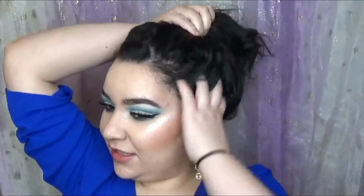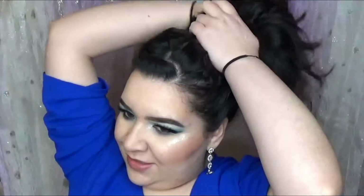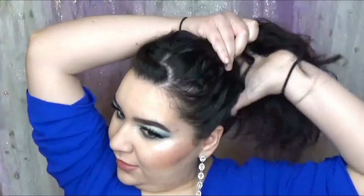I already cannot do this, you guys. Is it really that hard to get your hair up? Yes, it is that hard. I don't even have a brush with me. How unprepared am I? So very unprepared. Also, I have bangs, but I'm gonna keep them out just for the sake of it. Okay. I think that's as good as this is gonna get.